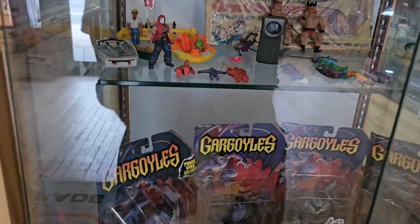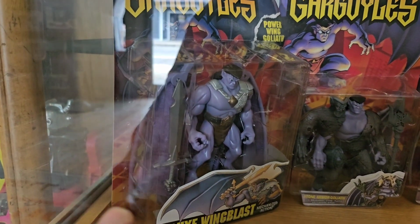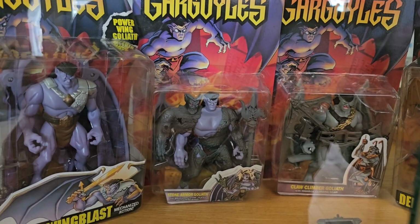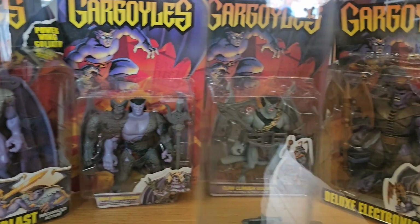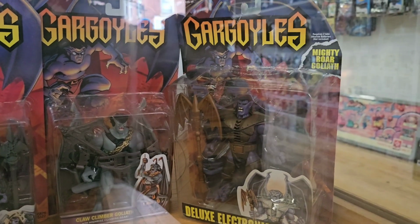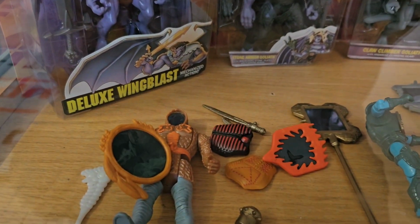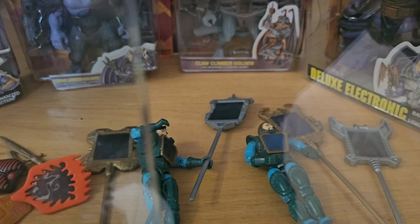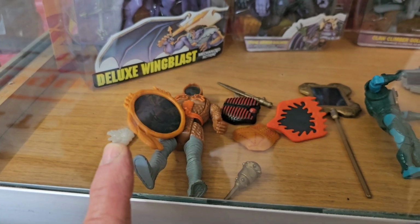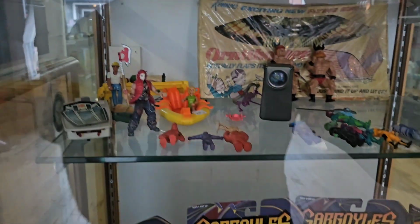They do have some gargoyles carded. I like the deluxe one. The deluxe one's really cool. And Stone Armor Goliath, Claw Climbing Goliath, and Deluxe Electronic Goliath. And then some Visionaries, I do believe, right? That's pretty cool. I like that one right there. That one's awesome. I'll have to look at the price on that one, see what they're asking. But that's pretty cool.